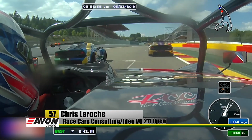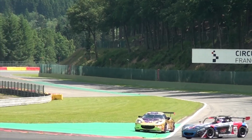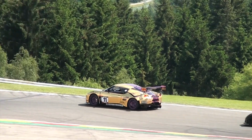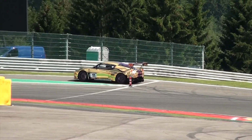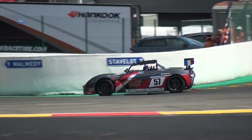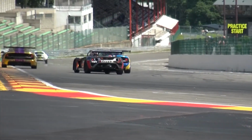Christopher Laroche in the mix as well, and the Frenchman, there is Jason McAnulty into the pits for diagnostics or retirement as Dave Harvey goes past him. So that is bitter disappointment, isn't it, for the number 11.